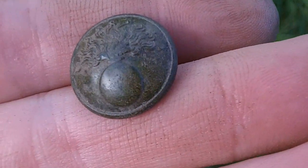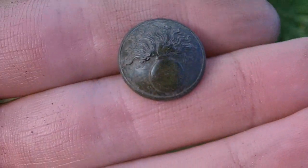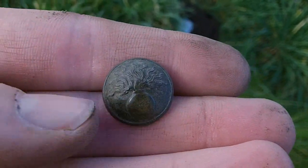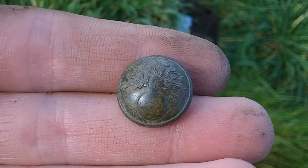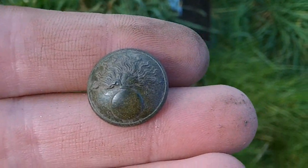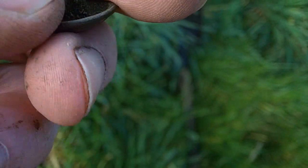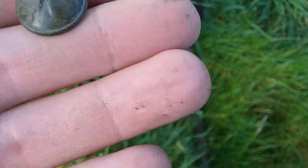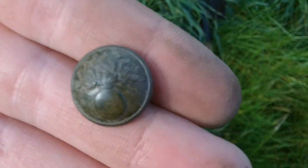Okay, well I'm not sure what that is, but it looks like a vase with flowers coming out of it. But is it flowers? Or is that a bird? I don't know. And it's not like a button I've ever seen before. It's got a cross on the back. So that's unusual. Someone tell me what that is, please. I like it, I like that a lot.